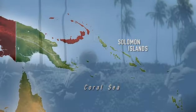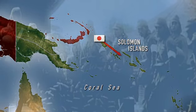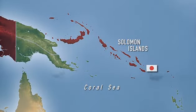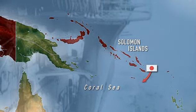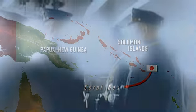In early May 1942, the Japanese plan to widen its defensive perimeter was launched. They seized the Solomon Islands. Two days later, the Japanese carrier force entered the Coral Sea in preparation for the main assault on Papua New Guinea. But this time, the Americans had anticipated them.